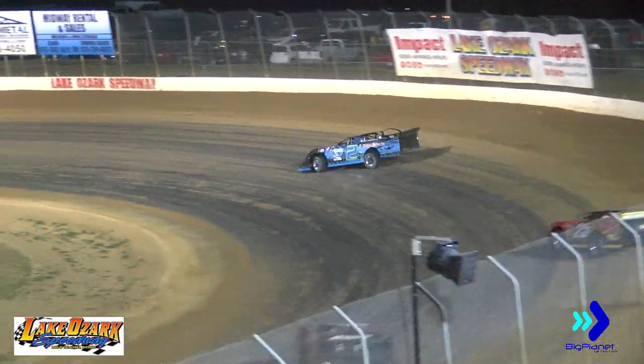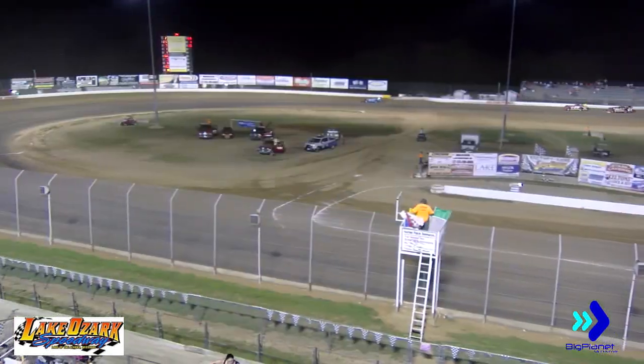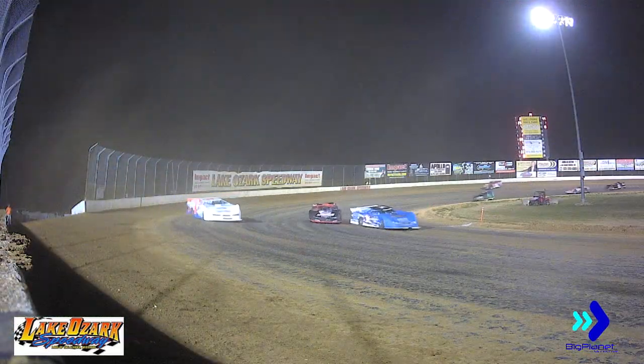Cox continuing to pressure Allison for the number 4 spot. A great door-to-door battle for the number 4 position. Out front, Russell continuing to drive away from the field. McCoy and Smicer still racing hard for that runner-up spot.